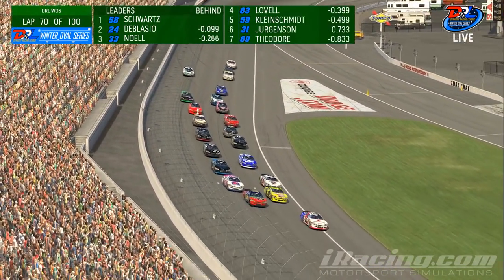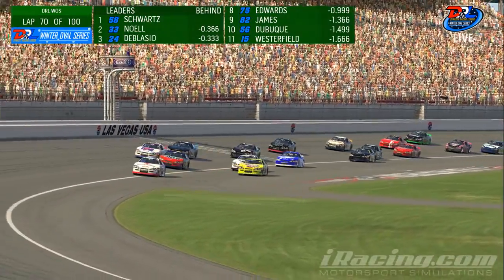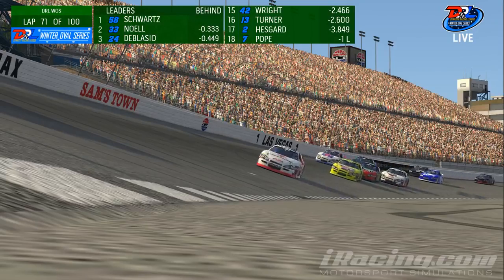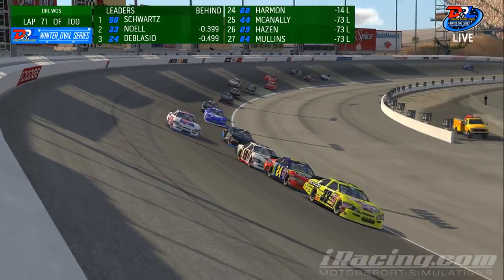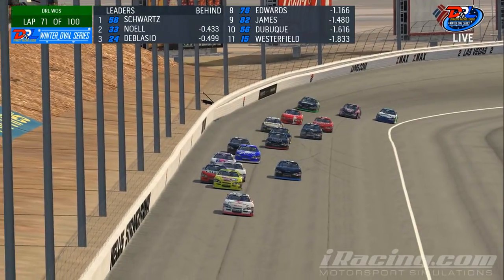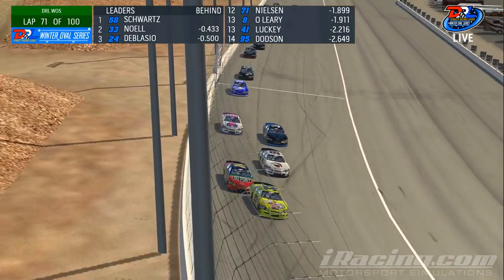Schwartz brings him down nice and slow and then accelerates, and that will give Adam de Blasio and Seth Noel a little side-by-side battle heading into 1 and 2 here as Jonathan Schwartz clears the entire pack. Second place, Seth Noel actually ends up clearing Adam de Blasio, with Matthew Kleinschmidt just behind both of these guys, side-by-side behind him, Nathan Jurgensen and Nicholas Lovell fighting it out to stay within that top 5.